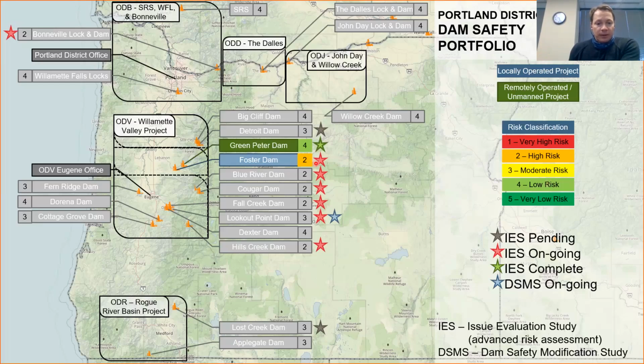We still have a study ongoing at Foster Dam. Right now it's classified as a high-risk project, and in the next year or two, we should have results and a path forward on what the updated risk classification is and what the next steps are, whether we are satisfied with the risk and it gets upgraded, or if we need to go into the next phase of a modification study. So more to come on that. As we learn more, we'll definitely share those updates with the folks downstream and our partners.